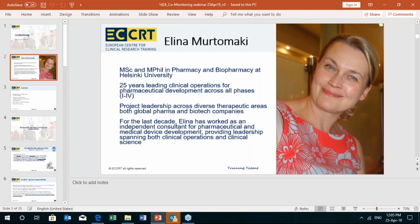The topic is co-monitoring, and it's being presented by Elina Murtumaki, who has many years of successful experience in clinical operations. She's worked in both big and small pharma, previously at Merck, Sharp, and Dohme, and then a few other smaller companies. Over the last 10 years, she's been an active consultant for pharmaceutical and medical device development, and she provides leadership spanning both the clinical operations and the clinical science area. She has joined the ECCRT faculty and now provides regular training in clinical research and particularly in co-monitoring.